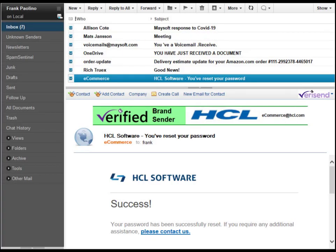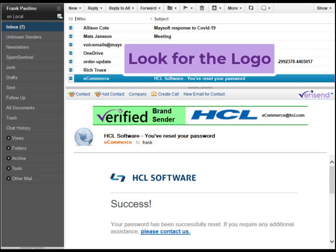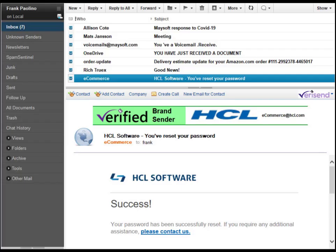Here's an email with a scary title, "You've reset your password," from HCL. But we see the logo HCL in the panel, so we can be confident 100% that it's from HCL and we can trust the message.